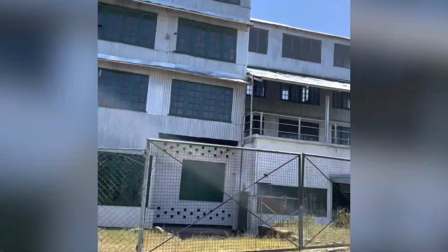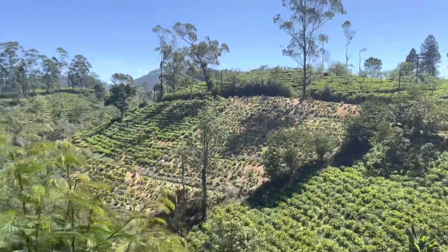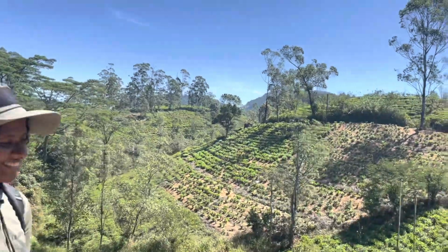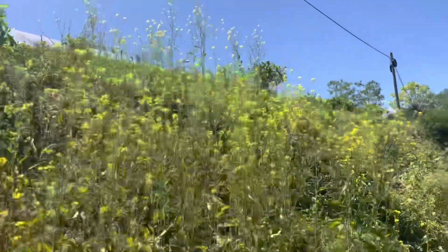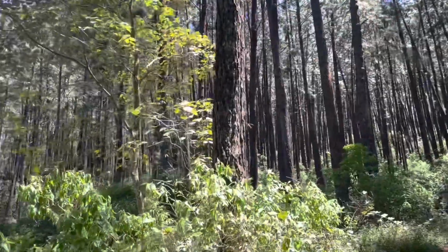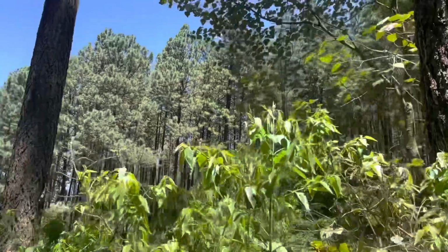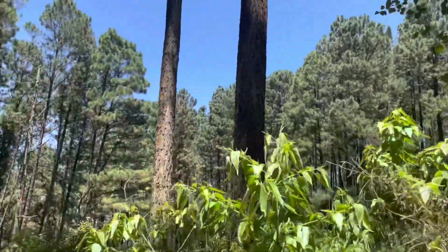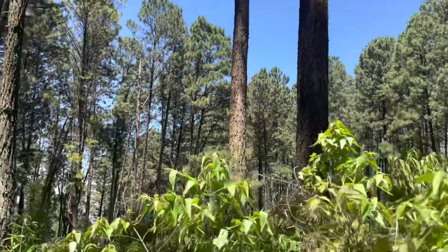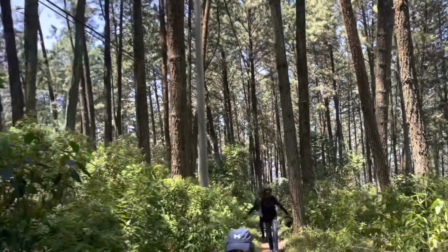And this is the tea factory, which is the last bus stop, where we came around 10:45 or 11. Then we have to walk about 3 kilometers up to the starting point of the hike. So this is the starting point of the hike after that 3 kilometers. It is a very scenic place, and we have to go through under these big trees.